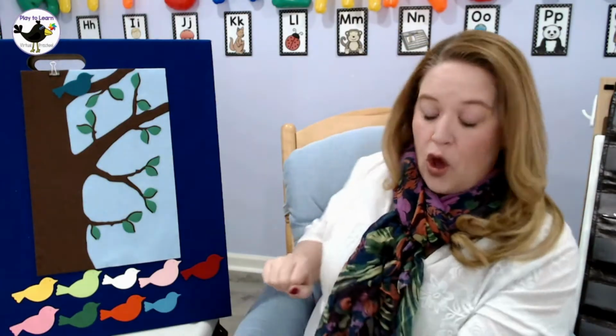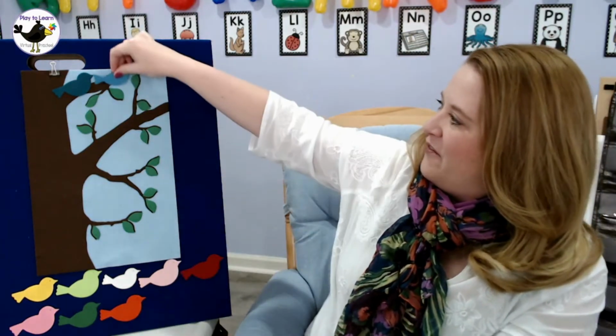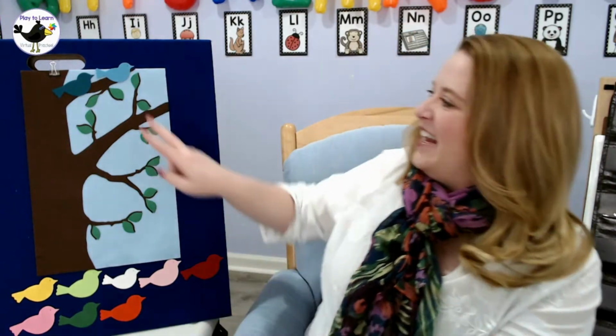Show me 9. Good. 9 bright birdies hopping all around, strutting, pecking on the dewy ground. One bright birdie flies up in a tree and sings a little song, tweet, tweedledee. Can you say that? Tweet, tweedledee. Good. Now there are 2 in the tree and 8 on the ground. Can you show 8? Good.